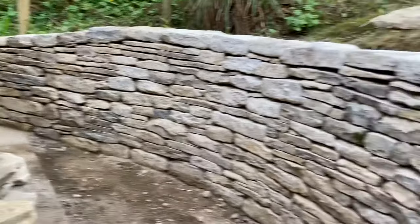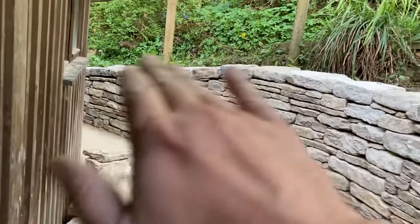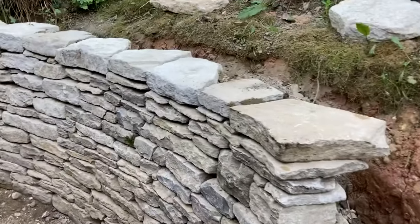Absolutely love it. Love that slope. It's just really nice, keeping that bottom line and the slope as straight as possible. It makes all the difference.